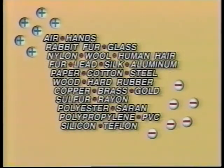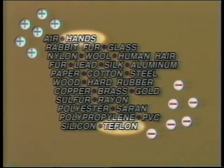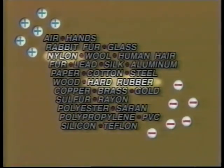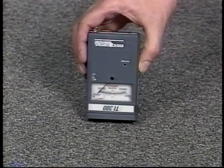This list shows the tendency or potential of an object to pick up a positive or negative charge. The further away from one another two items are on the list, the greater the potential for charging, each in their own direction. So, in the case of rubber-soled shoes rubbing against a nylon carpet, the shoes and you pick up excess electrons, giving you a negative charge, which we can see on this meter. At the same time, the carpet loses electrons and becomes positively charged.